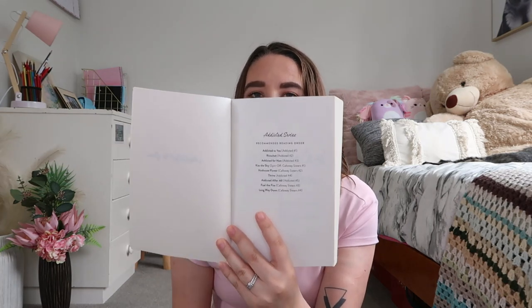But in the front of the books they have the recommended reading order, and there's 10 books in the series, and they recommend that you read the Addicted series with the Calloway Sister series. So that is what I'm gonna do. I have only bought the first book because I wasn't sure if I liked it, and I also didn't want to just go out and buy 10 books. Like, that is a lot.